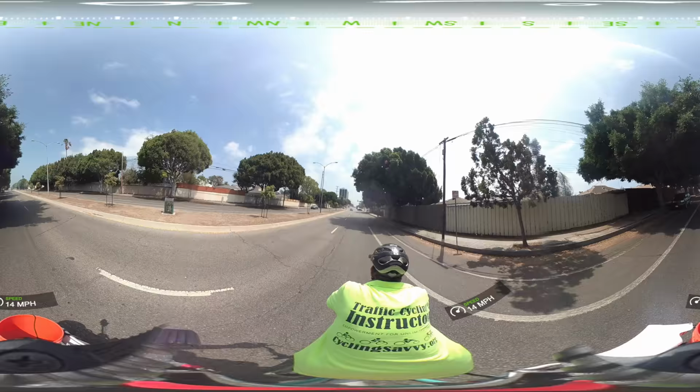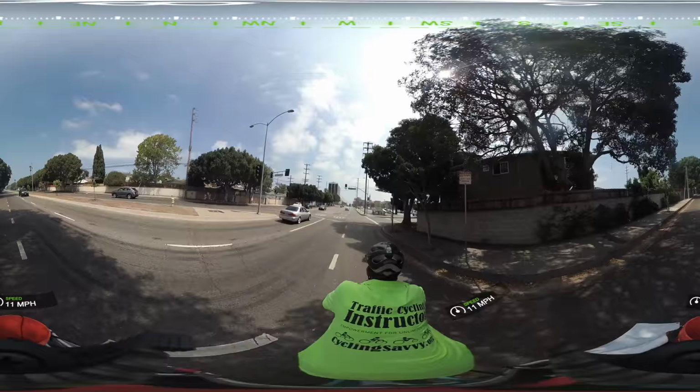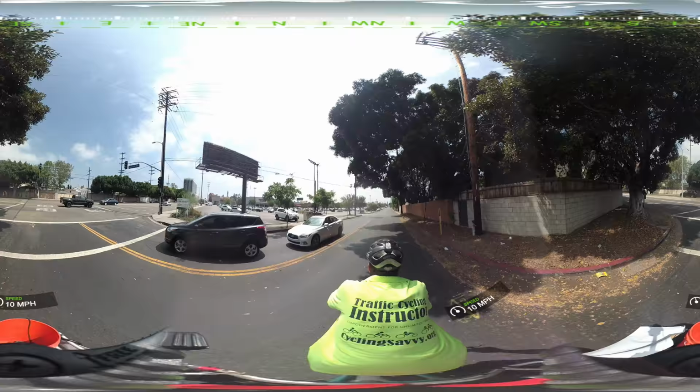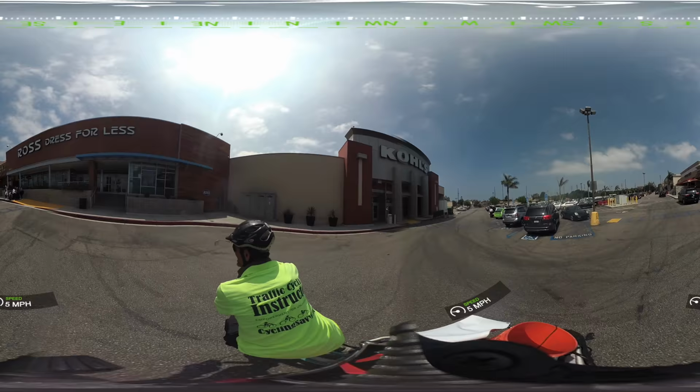And bike lanes like this are all over Los Angeles, all over every city in the United States. And people think it's better than nothing, but nothing for me is controlling the right lane there when there's no bike lane. And it's very easy. Lots of clearance, no hassles. So, I'm going to pull in here. Let's see what's going on here.